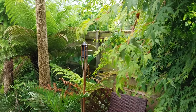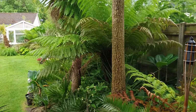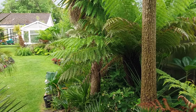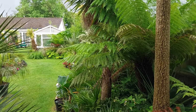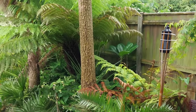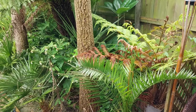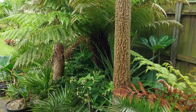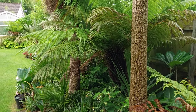So I guess that's a good reason to grow a wide range of plants rather than just rely on sort of tropical stuff during the summer, because we don't always get good summers here in the UK. So, to have some plants that will do well even in the cool wet summer, because we pretty much had what we had last year, and this year at the moment is the same.